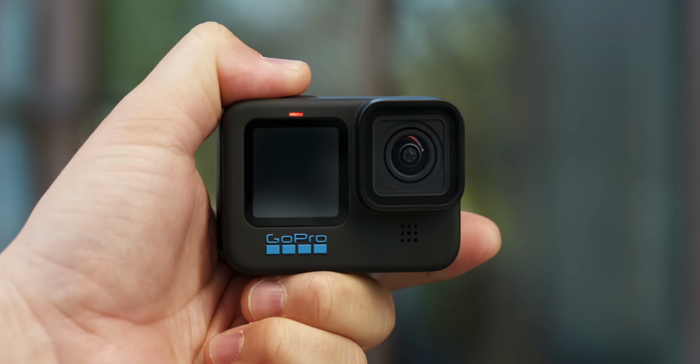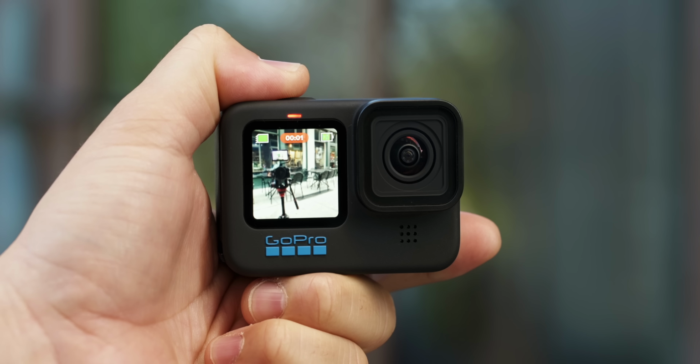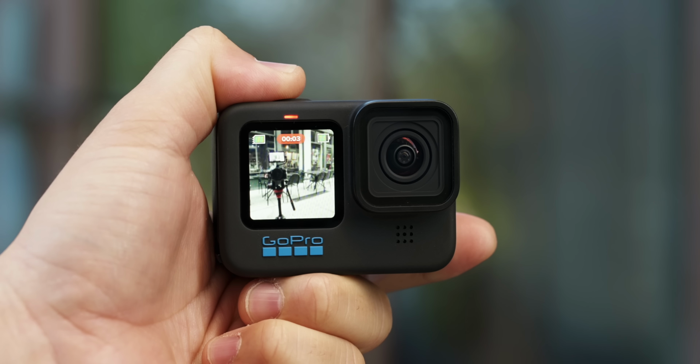In Florida, it does get pretty hot, so I did notice that the Hero 10 got warm during use, but it never shut down on me. The same thing in Hawaii. It was pretty hot when I was there during the day, and I never had any issues, so I guess it all varies on the climate that you're in.